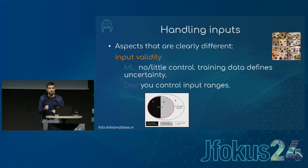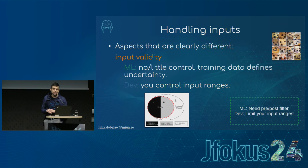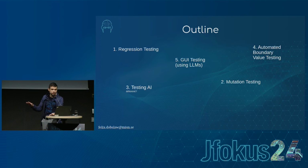That's something that we learned about in our studies, that you have a lot of power by defining the input ranges and by limiting them as much as you can. You have a possibility to reduce the risk of failures onwards. Now, I'll give you examples of that.